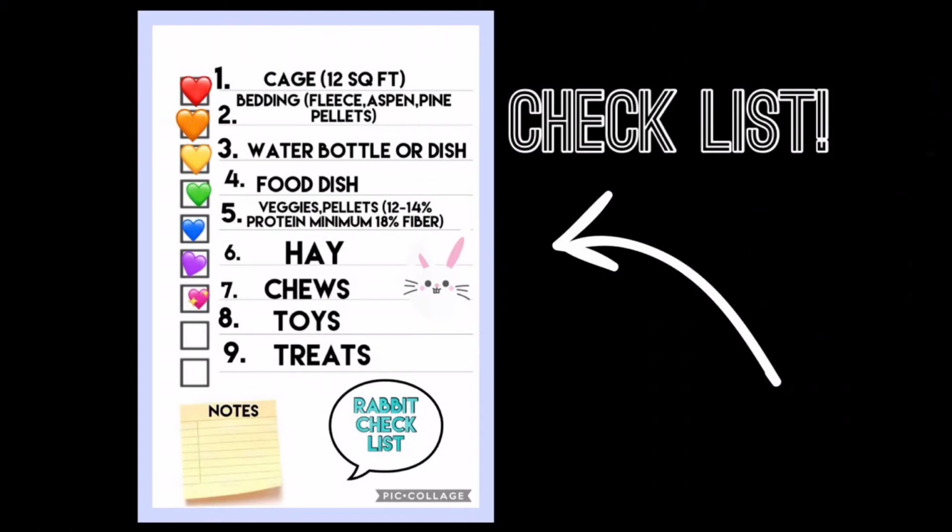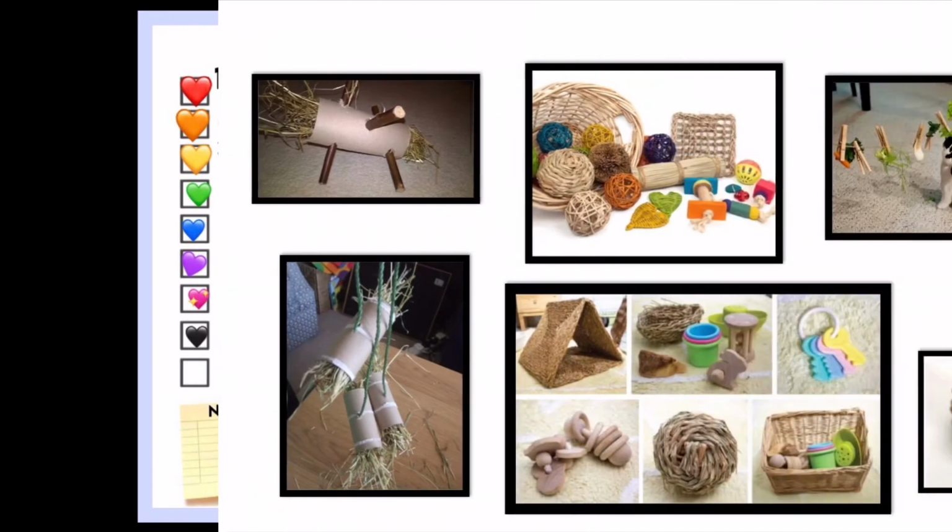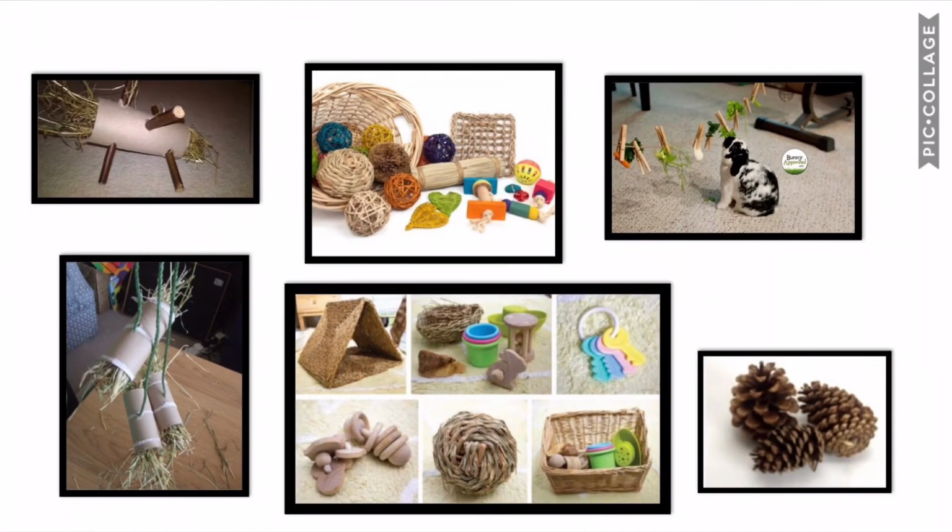The next thing on the checklist are toys. So your rabbit is going to need something so that they won't get bored. And some people say that toys are optional. Personally, I don't say that toys are optional. But there are a lot of different toys that you can give your rabbit. There's DIY ones, there's store-bought ones, there's wooden ones, and pine cones are also a great option for your rabbit.